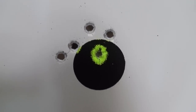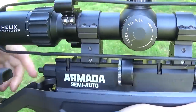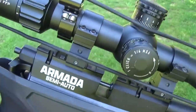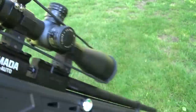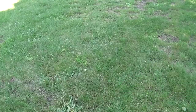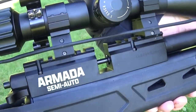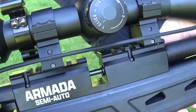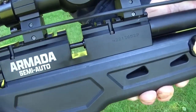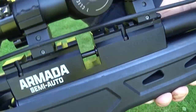One really important thing about the Armada and the Marauder semi-auto is that when you remove the magazine, there's still a pellet in there. So don't think your gun's empty, because it's not. Definitely not. Anyway, a pellet came out. So that's one safety concern. Remember, when you remove the magazine, you still have a pellet stuck inside the barrel. As well, when you load your magazine and you let this down, the first pellet is in the barrel. So that's just how it works.